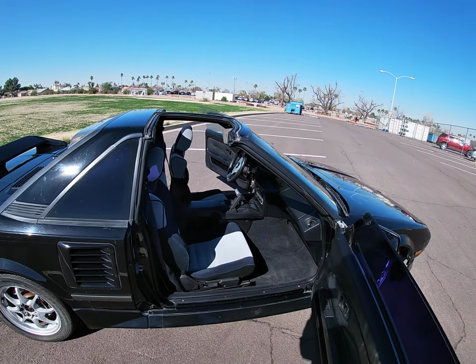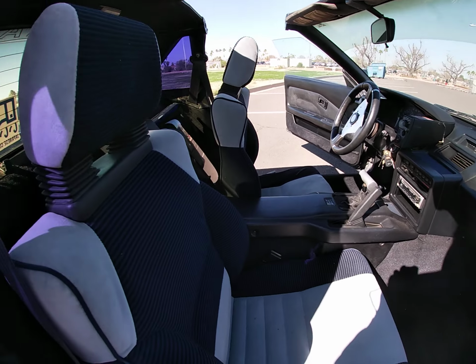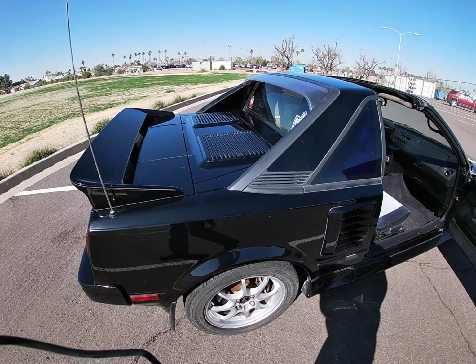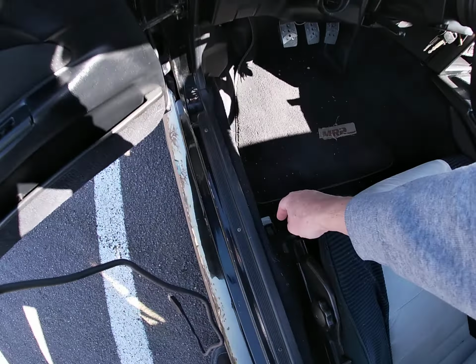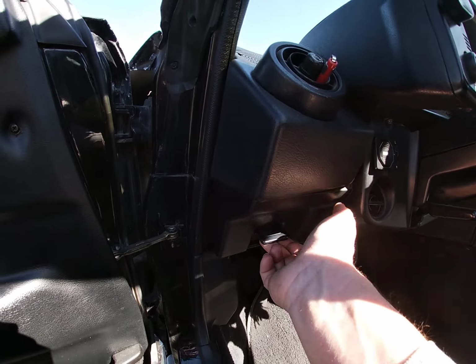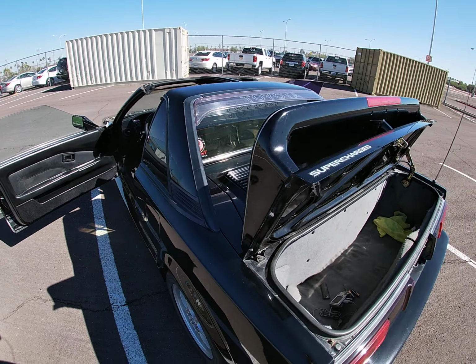Let's see. I don't know, what else? What else can I tell you? What do you want to know? And this is the release for the trunk. And this is the release for the frunk. Got a trunk in the front and a trunk in the rear.